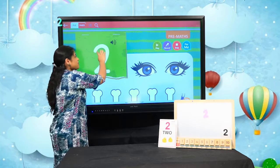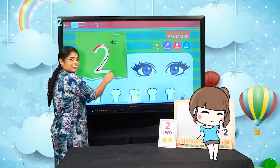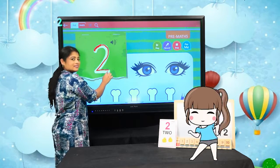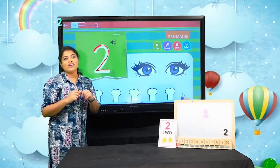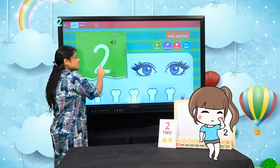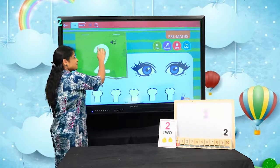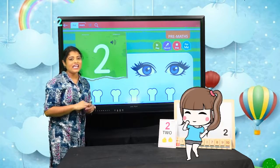Number 2 is like a curve and a sleeping line. Number 2 is like a curve and a sleeping line. Let's sing together and trace it again. Number 2 is like a curve and a sleeping line.